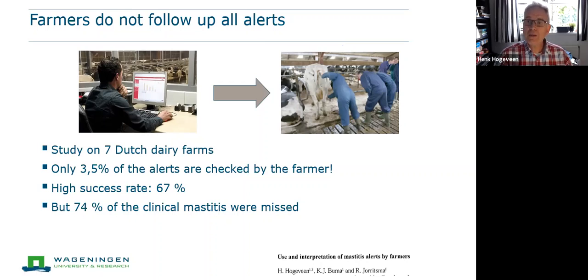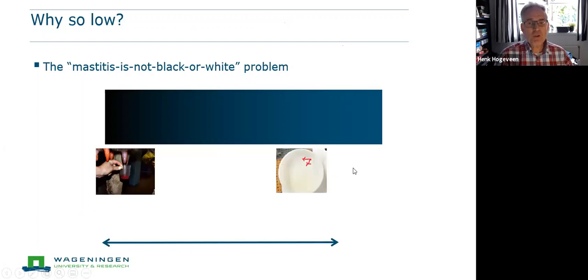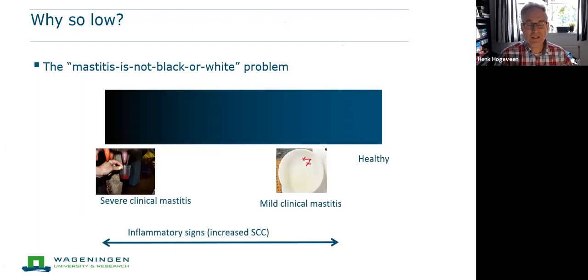The farmers are quite good at selecting cows, because they had a high success rate. Two thirds of the cows they checked in that period, and we only had 15 of these checked cases, so 10 of them, were indeed having clinical mastitis. So the farmers were quite well able to leave out cases that were not clinically ill. However, 74% of the mastitis cases were missed.